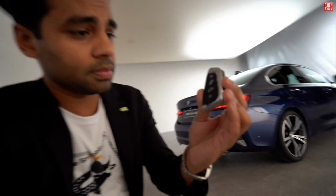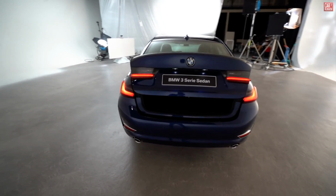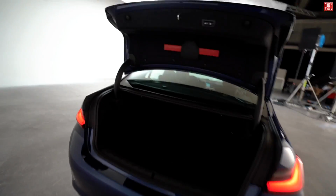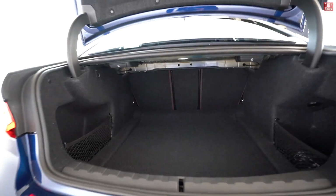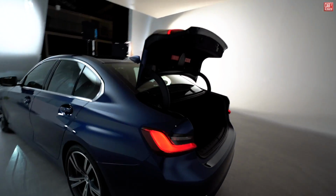So this is the key, a new key for the 3 Series. There we go. Oh, that's a big size. I can fit in here also my bag for a week holiday. Also controls to close this automatically. So definitely a serious functional trunk. Let's pop the hood. Let's have a look at the engine.